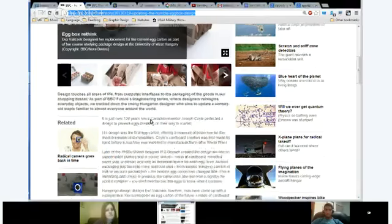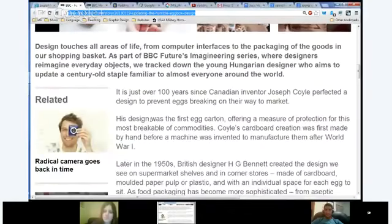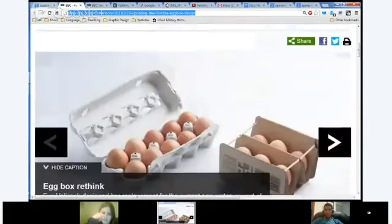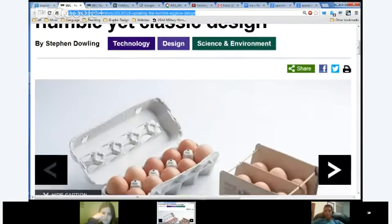So, I'm going to zoom in. Can you guys see this? Yes, the article. Okay. So this article is called The Egg Box That Updates a Humble Yet Classic Design.